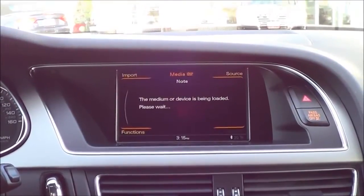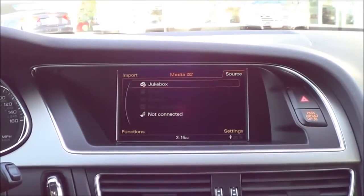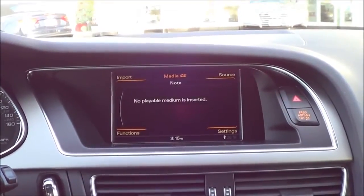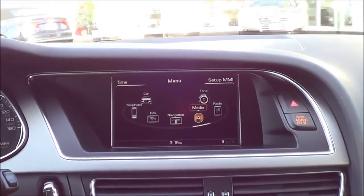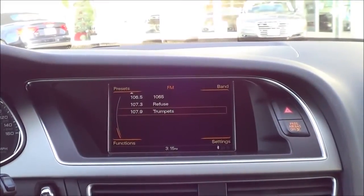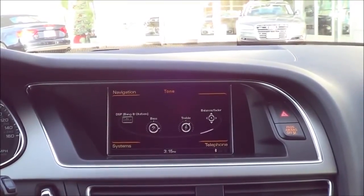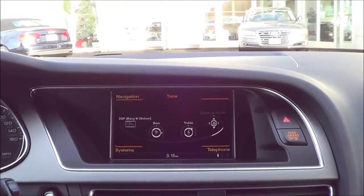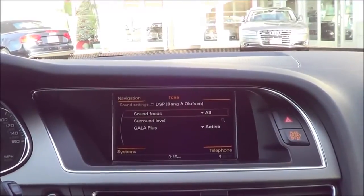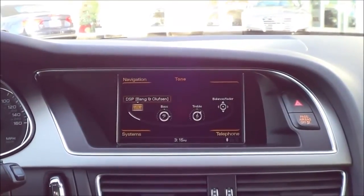Now coming to your media, your different media sources include your jukebox, SD card slot, DVD, Bluetooth streaming audio, and then your auxiliary input. Then coming to your radio, of course you have AM, FM, and satellite radio too. Then coming to tone, change many different settings for your sound, like your treble, your bass, and your balance and fader. And you also do have the Bang & Olufsen sound system on this vehicle.